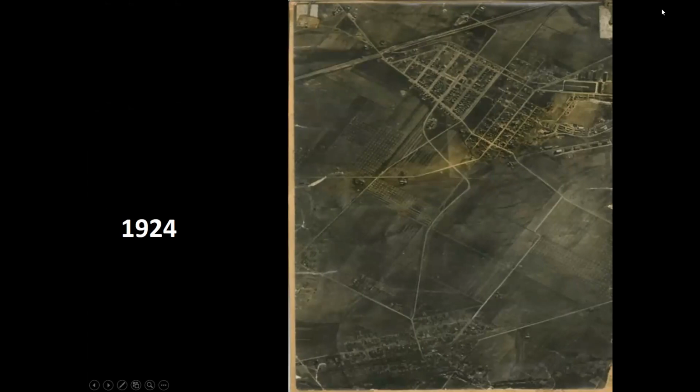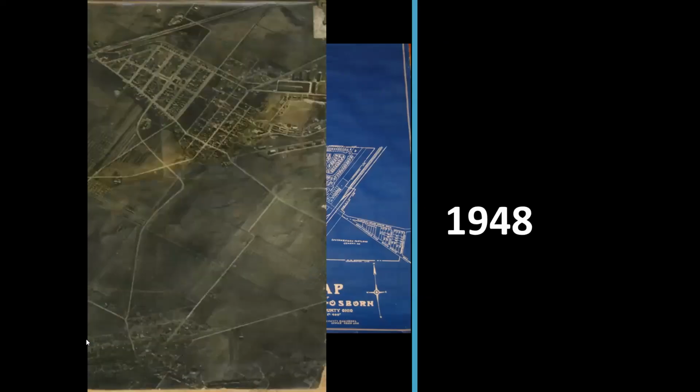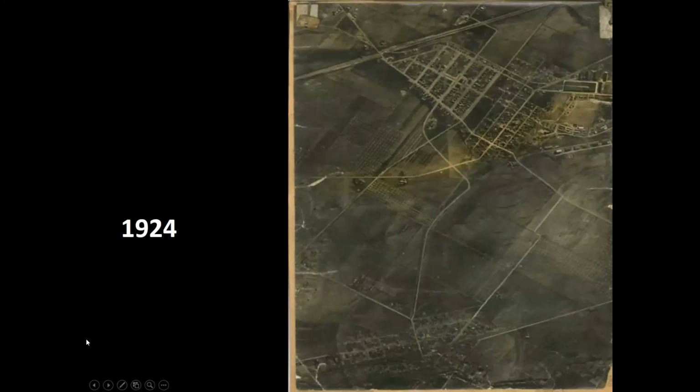Now here we have a 1924 aerial photograph, which is about the time that the homes of old Osborn had been relocated. And you can see that new Osborn is platted and there are already homes and, oh, I'm sorry, I'm on the wrong slide. Let me go back to the other slide. Hold on for a second. See if I can do that. There we go. I apologize for that.